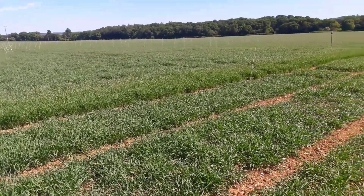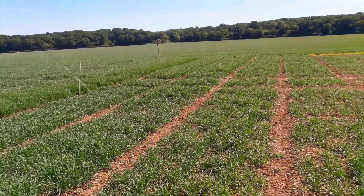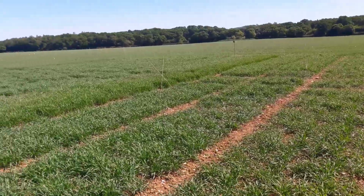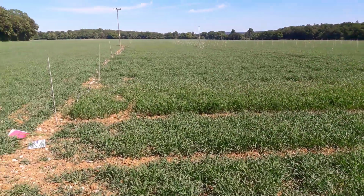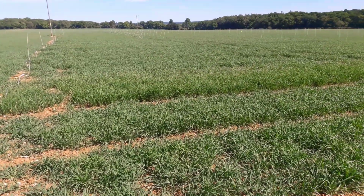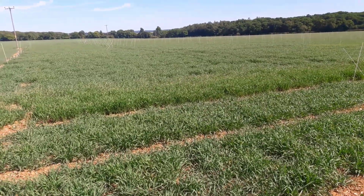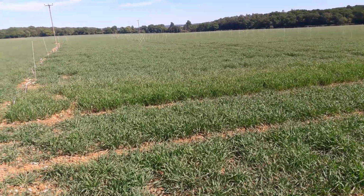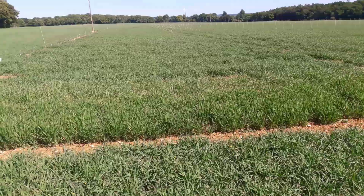I'm down here on the 19th of May at the Hampshire Spring Malting Barley Trials and Demonstration site just outside Andover. It's now just over 7 weeks since drilling, and things have moved on quite nicely. Despite the relatively low rainfall in the last 2 or 3 weeks, the reasonable amount of rainfall in April has allowed the crop to get established pretty well.